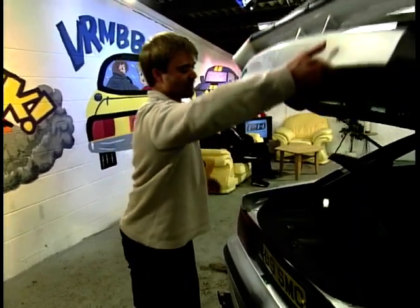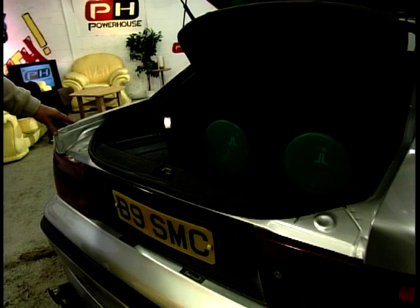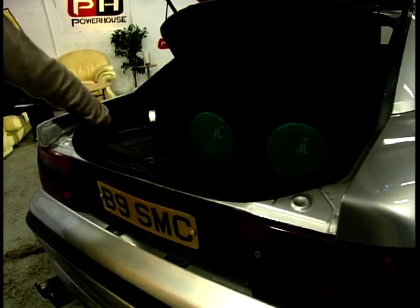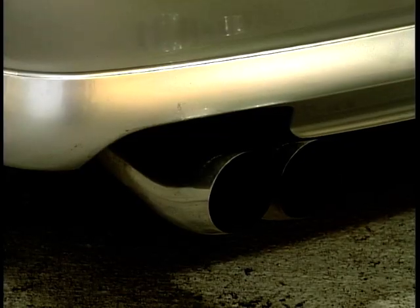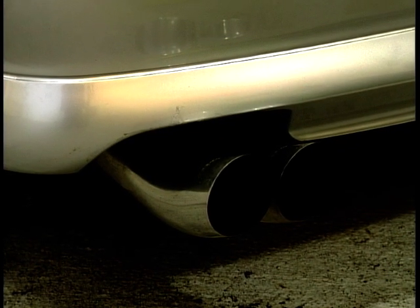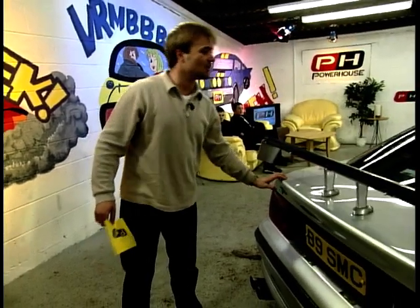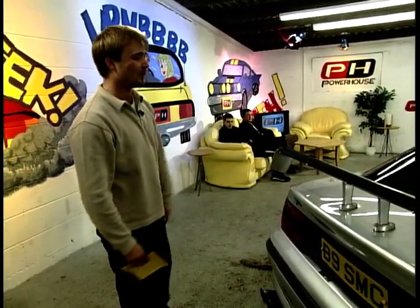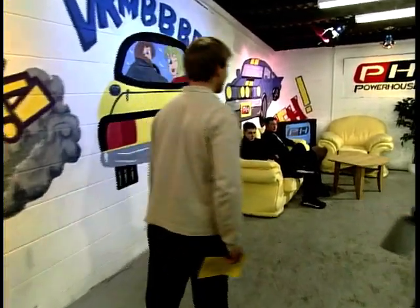And we'll see his lovely install that he's got in there. He's been very busy in there with the carpet, the speakers. Looking smart there, I think. Nice big twin exhaust there, 2.5-inch Scorpion. Immaculate. As you have to agree with me, this car is the ultimate touring car lookalike. I mean, it's unbelievable. It just hasn't got the performance, but I think he's going to work on that. Let's go and meet the man.